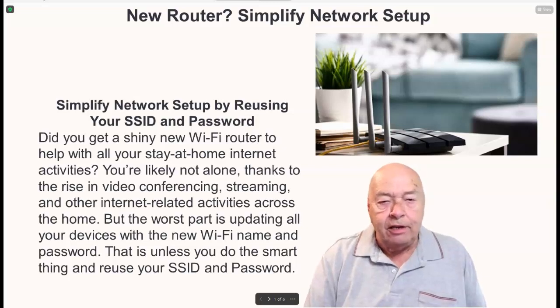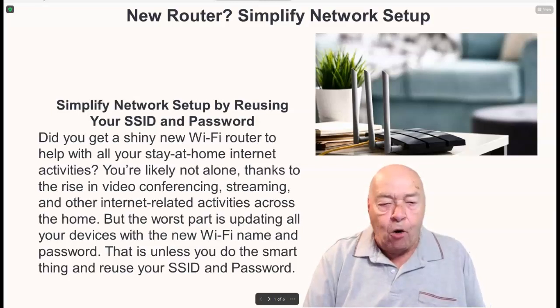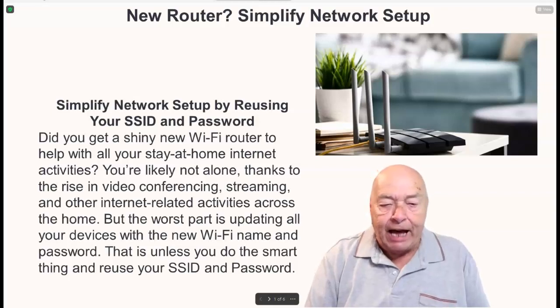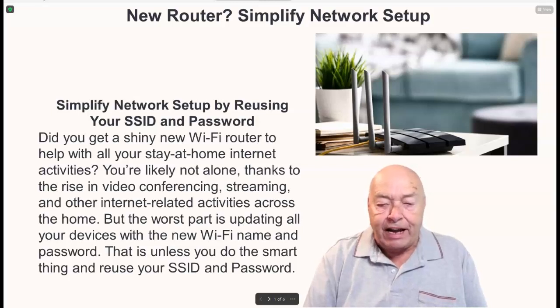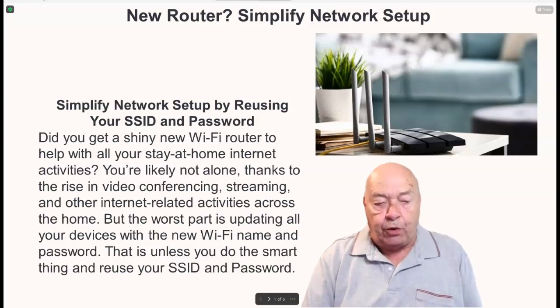Got a new router? Here's how to simplify your network setup. Simplify network setup by reusing your SSID and password. Did you get a shiny new Wi-Fi router to help with all your stay-at-home internet activities? You're probably not alone, thanks to the rise in video conferencing, streaming, and other internet-related activities across the home. But the worst part is updating all your devices with the new Wi-Fi name and password. That is, unless you do the smart thing and reuse your SSID and password.